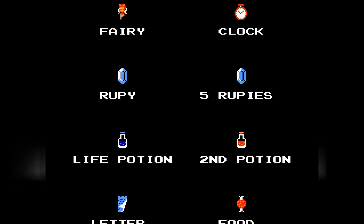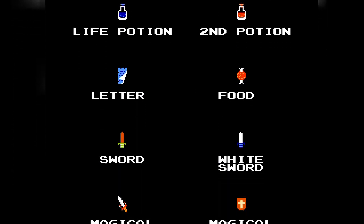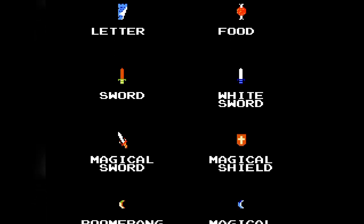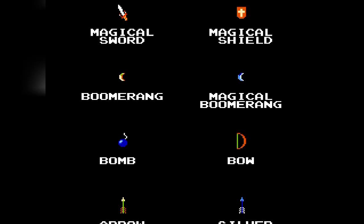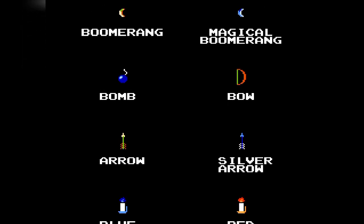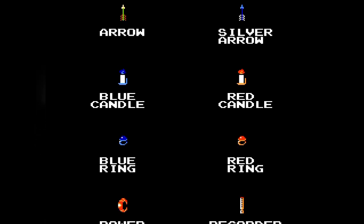The text crawl at the beginning of the game lists the items, but without the manual, you won't know what a lot of them do. Even with it, where do you find the meat or the blue ring or the blue candle? You could realistically go through the whole game and never once buy the magic shield or a lot of the other stuff. In general, this game is really stingy about information.